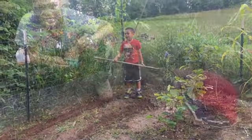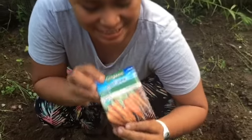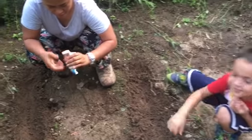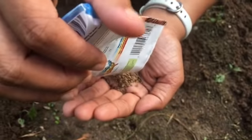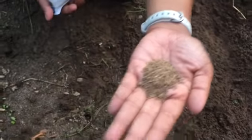Okay, so you ready to plant your carrot seeds? Yes. You remember how small those are from when we planted them in the spring? Yeah, it's so tiny. So they're tiny, huh, buddy? Wow, look at that. It's small, isn't it? Look at that. Oh my golly.